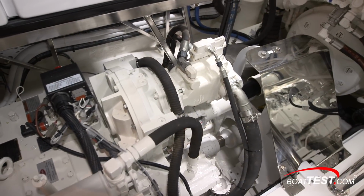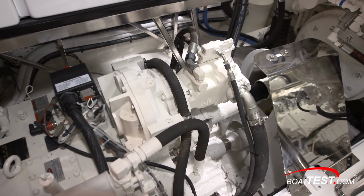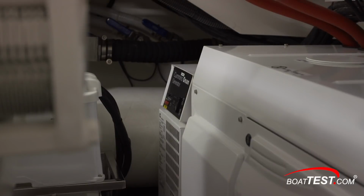In front of the engines are the massive twin-disc quick-shift V-drives with power takeoffs for the windlass and thruster hydraulics. Above is a 17 kW Onan generator. Behind the engine is a 29 kW Onan generator, which allows the owner to switch off to either generator to best balance the load, or turn them both on when guests are aboard and the electrical demands are high.